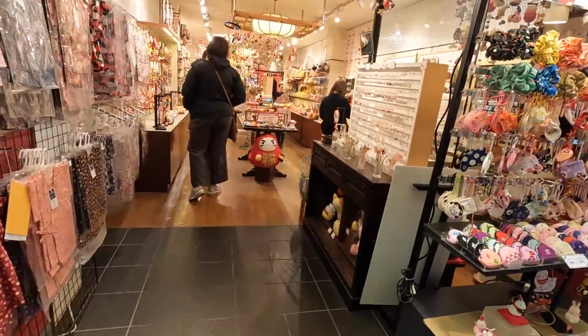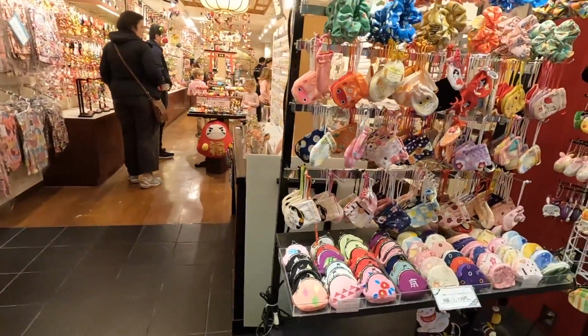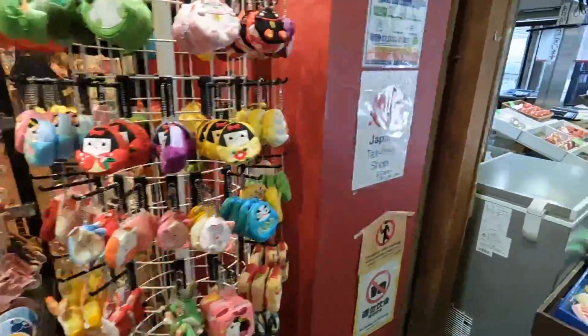A few gift shops. Fortunately, I'm early on in my trip, so I can't really get too many gifts early on. Hopefully I'll get some near the end of my trip. I'm here for 3 weeks total, so I got a lot more to do.